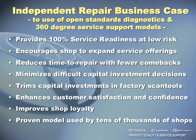It encourages a shop to expand its service offerings. Maybe there are certain things you weren't doing because you didn't want to invest in a factory scan tool, or because you were afraid that you didn't have somebody to call and you didn't want to waste time. Well, now you've got an incentive to try expanding your service offerings. Reduces the time to repair with fewer comebacks, better information, better support, 20-minute rule.